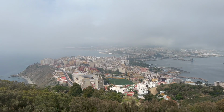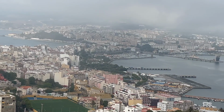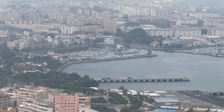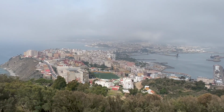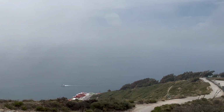Beautiful Ceuta over here. I'll show some more footage one day when I have a giant yacht somewhere over there. I'm definitely going to come back and go a little crazy. This is a very nice place. Great Spanish people. Lots of stuff to do.